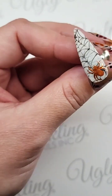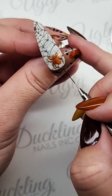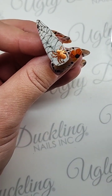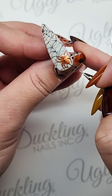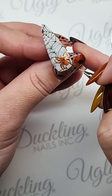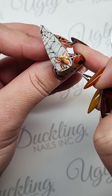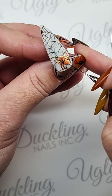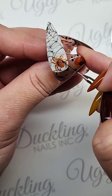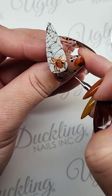Actually, that leg's not going to go anywhere because it's not overly thick. Let's add some texture to the booty. So we're going to add some texture to make it look like it's a little bit hairy. I've got a little bit of art gel on my striper brush, and I'm basically just doing little dashes. I'm following the shape of his body or her body. We don't know if this is Charlotte or if this is someone else. So, shape of the body.